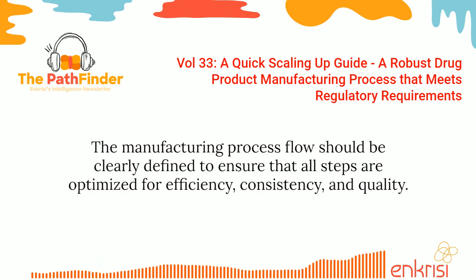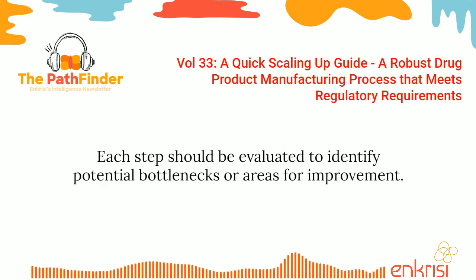What is the manufacturing process flow? The manufacturing process flow should be clearly defined to ensure that all steps are optimized for efficiency, consistency, and quality. Each step should be evaluated to identify potential bottlenecks or areas for improvement.